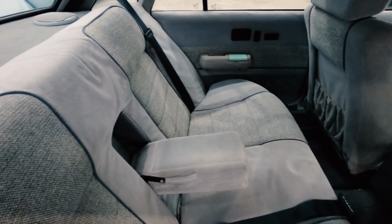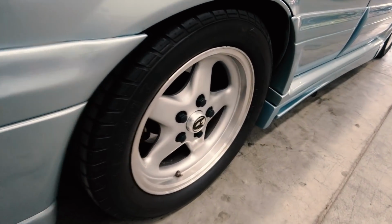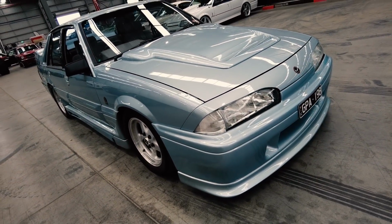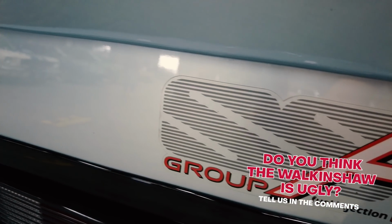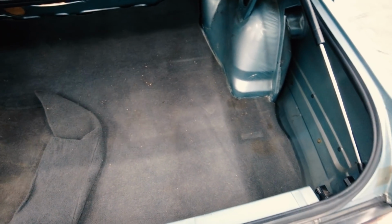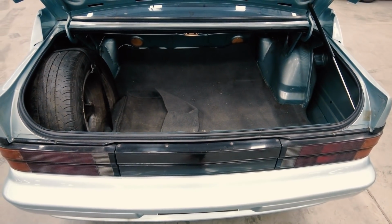Now, all these bits on the bodywork were all wind tunnel developed in the UK, and although at the time it took a bit of stick as the ugly duckling, it was quite successful in the hands of the Holden racing team and Larry Perkins in particular. Larry was very, very good at making these cars work. So it's a real homologation special.